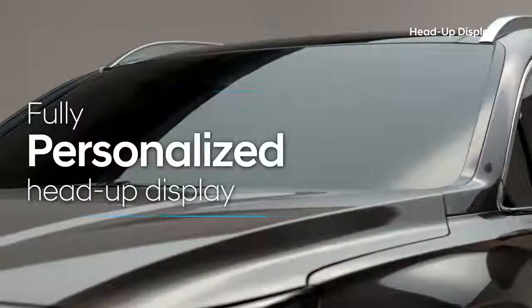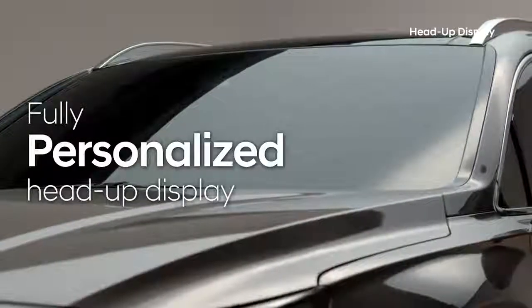Fully personalized head-up display. Smart engineering, Hyundai.